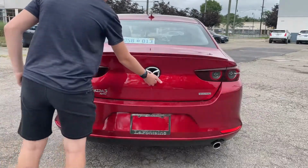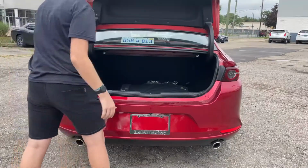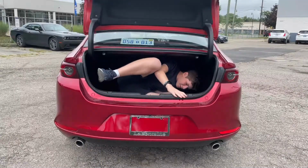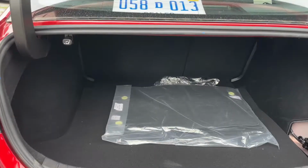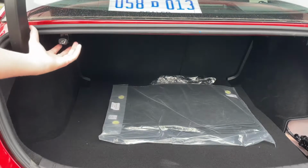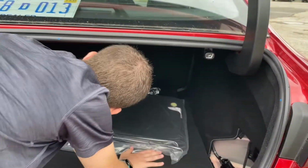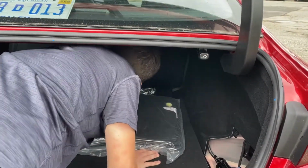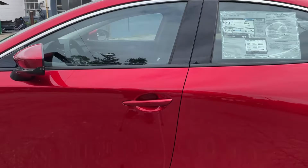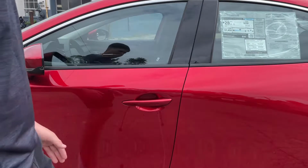The Mazda 3's 13.2 cubic feet of cargo space is slightly below average. However, it is more than spacious enough to fit myself inside. And if you need even more space, the rear seats feature 60/40 split folding, which can be controlled using the levers shown here. Like many other cars nowadays in the compact sedan segment, this car features proximity unlock, as shown here.